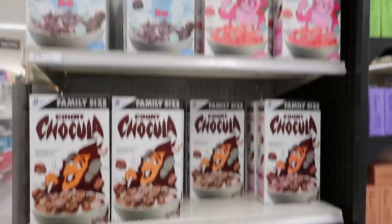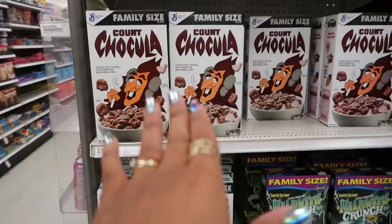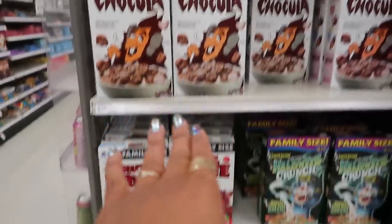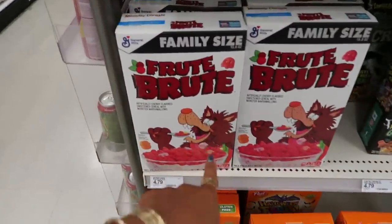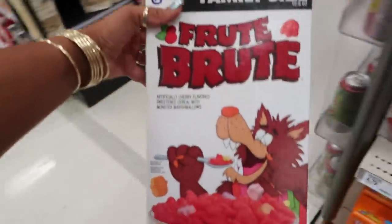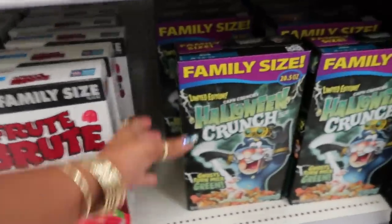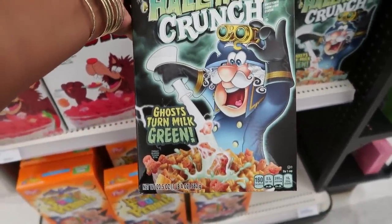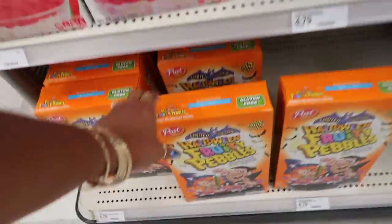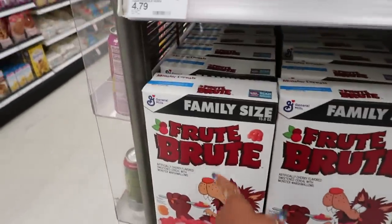Okay, you guys, now I've always known about Frankenberry, Boo Berry. We grew up with Count Chocula. But tell me, who is Fruit Brute? Who is he? Because I ain't never in my life. I remember seeing him in a cartoon, but I never had this cereal. Fruit Brute. He's a new one. The Halloween Captain Crunch is back. Turns the milk green right there. And then you got the Halloween Fruity Pebbles. But yeah, Fruit Brute is a little questionable.